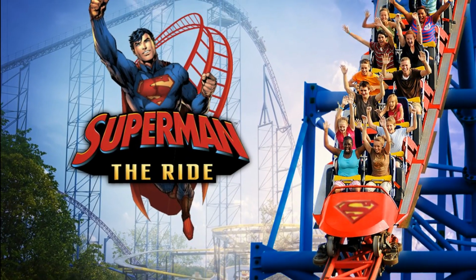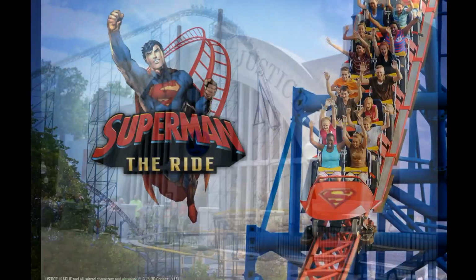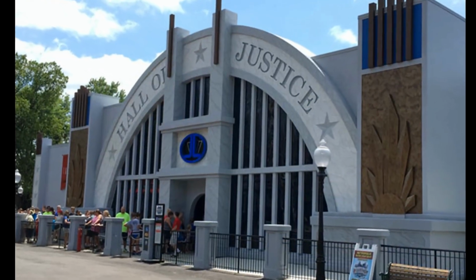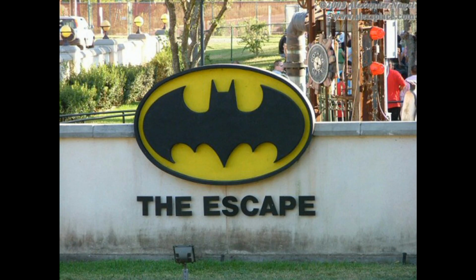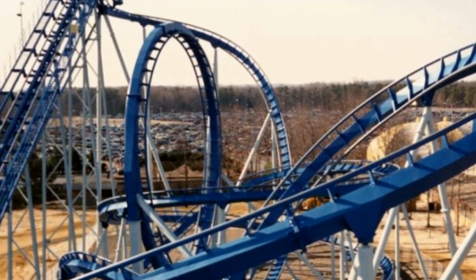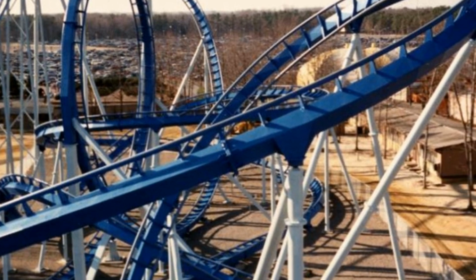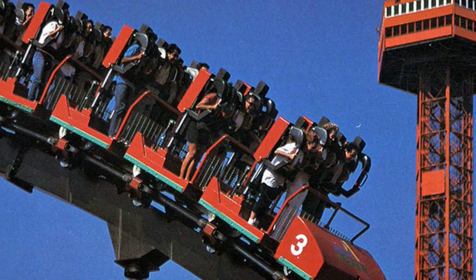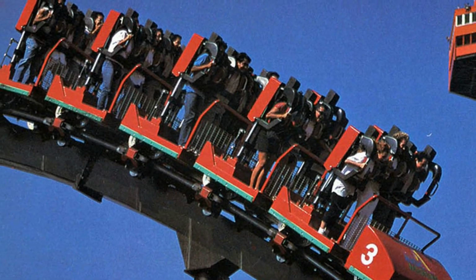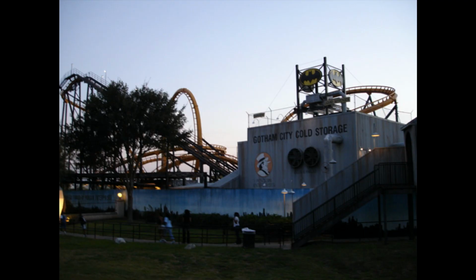Nowadays, Six Flags is well known for having DC Comics theming at nearly all of its parks. The company brought this to AstroWorld in 1993 with the opening of Batman: The Escape. This was another coaster that had been relocated from another park, having been located at both Six Flags Magic Mountain and Six Flags Great Adventure, where it was called Shockwave. For its opening at AstroWorld, the coaster was heavily re-themed.